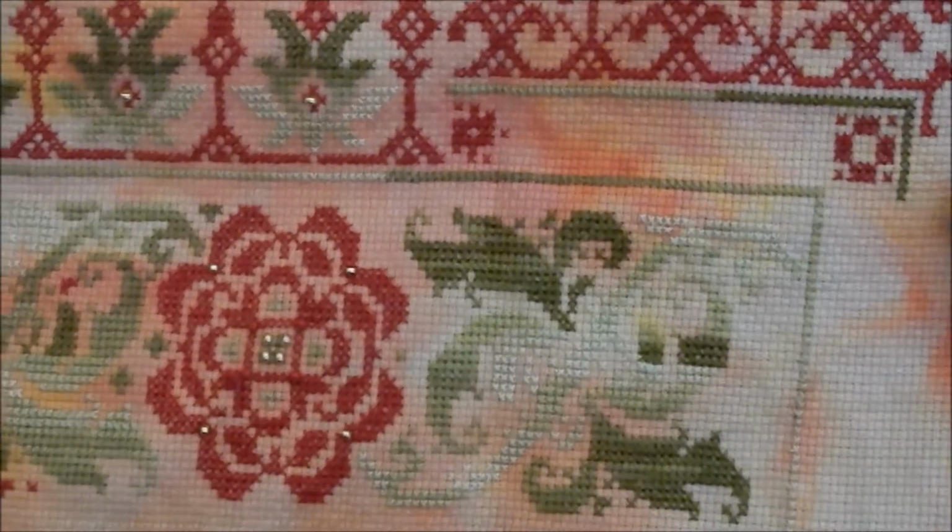And my dragons are being done in shades of red and variegated green. The red is 498, and the variegated green is, I think, 94. Yeah, 94. And the green that I'm using is 937. And this is what it looks like right now. All I've really done with this one is continue down the inside border. So I've done a little bit there. That's what my dragons look like.